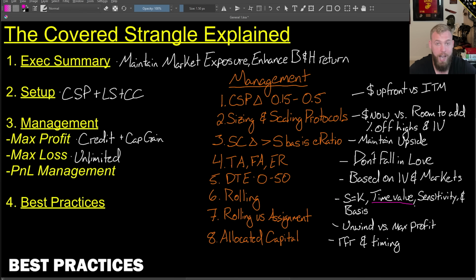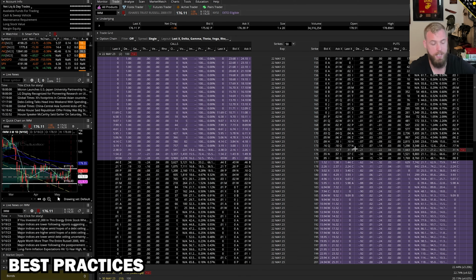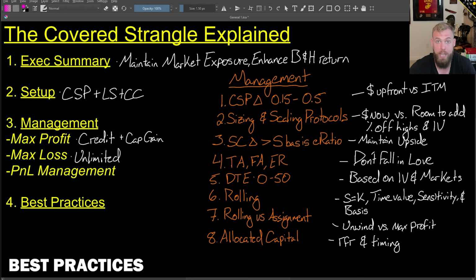You have to balance how much time value you're buying back. So if we go to this example, and let's say I wanted to roll these puts for whatever reason, I'm buying back $30 that otherwise would decay out. So that's the time value you're buying back. I don't want to do that. I want to make money on the time value, not buy it back.